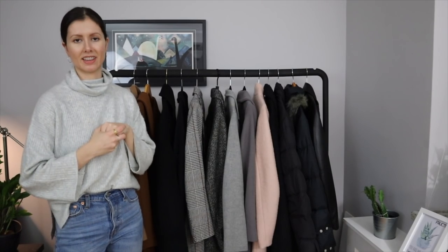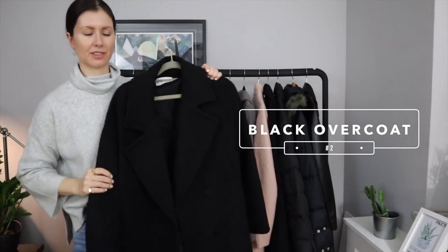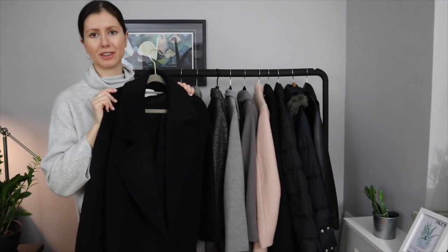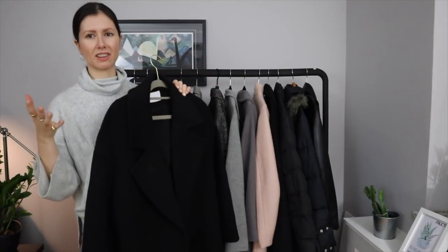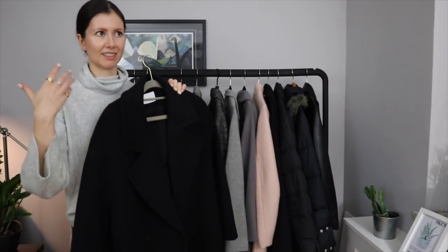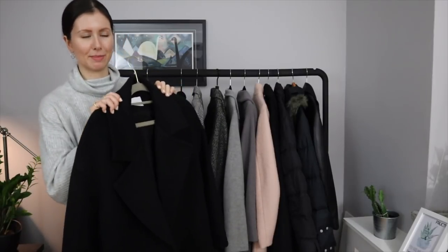So the next thing that I think everybody needs in their coat collection is a long black overcoat. This one is from Oak & Fort. I just picked it up a couple of days ago. If you saw in my latest Zara haul, I did try a very Chanel inspired long line coat, but I was basically looking for a coat that was really oversized, almost very menswear, like your dad's jacket that you stole, that you needed because you were cold.